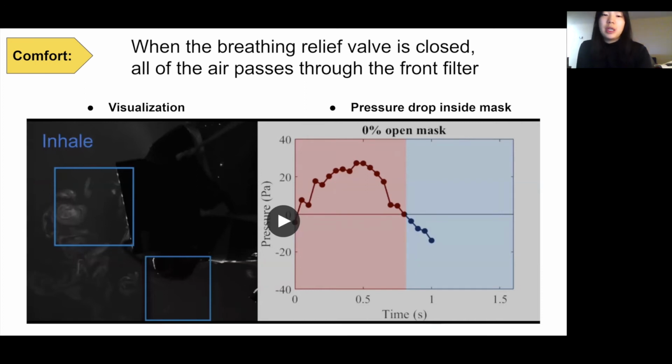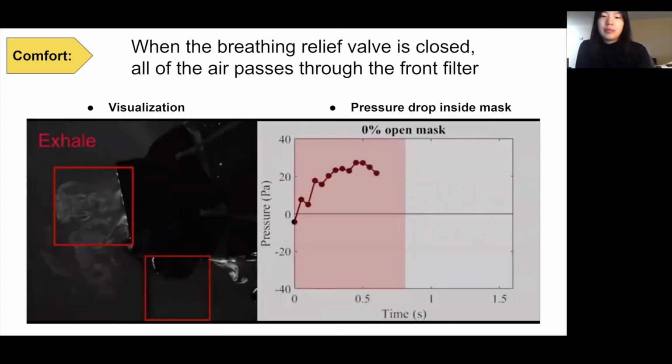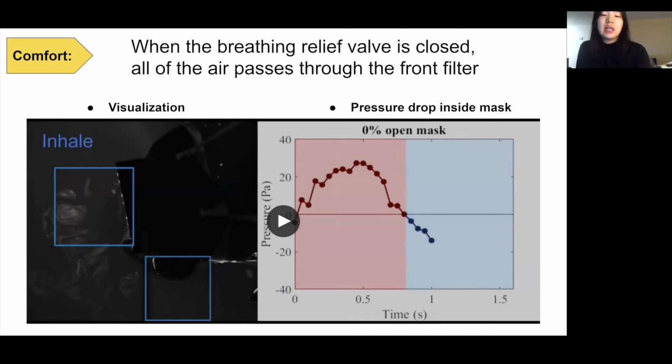First, we observed that when the breathing relief valve is closed, all the air passes through the front filter. Please look carefully at the square boxes in the video. Since the valve is blocked, air does not pass through this bottom part, so most air moves through the front side. Also, we measured the pressure drop inside the mask.